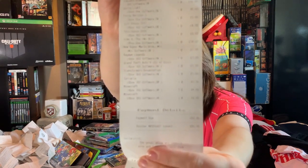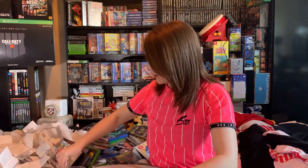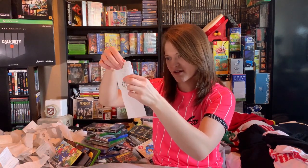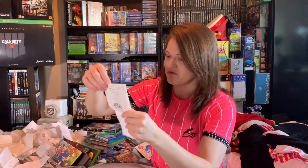Right, so I don't know if you can see properly, but I'm just showing them anyway. And then the last one is, what are these? Mario Kart, Plants vs Zombies, Pokemon Pearl, 18 quid on the DS.